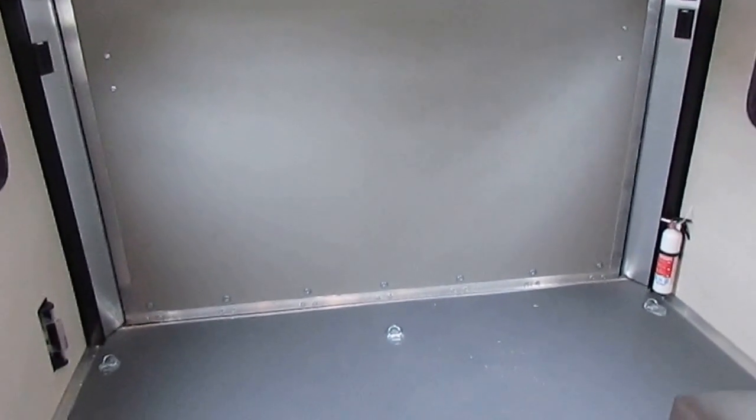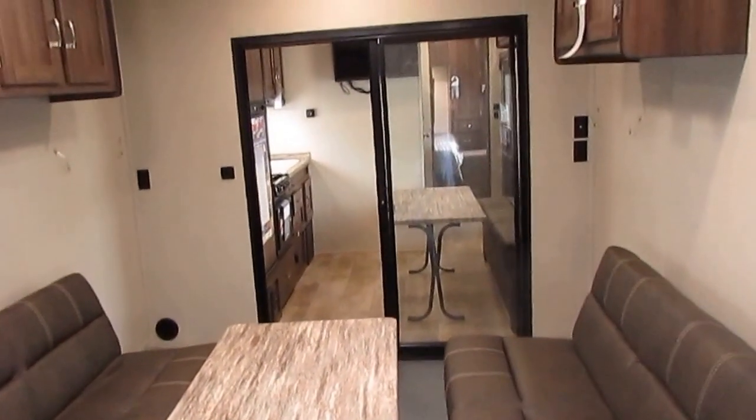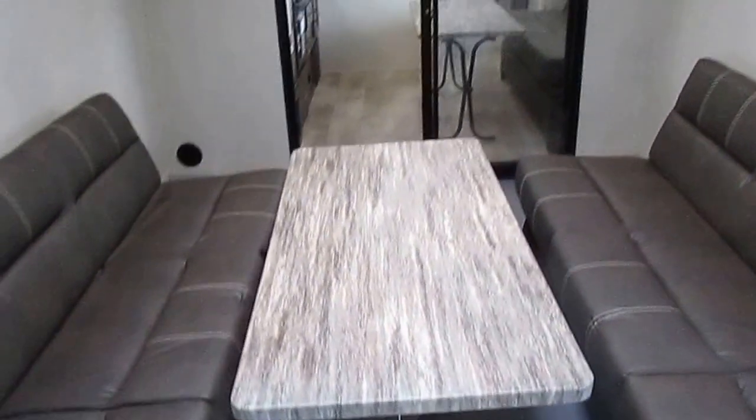I've actually sold a few of these to people who do craft shows and flea markets for a living. This way they have a place to stay, because you set up all weekend. And with a Work and Play, you've got a place to sleep, have a hot shower. You've got a 110-gallon water capacity, and you can stay in it while you're at the flea market or craft show. And you've got all this space back here to keep your goods locked up and secure.